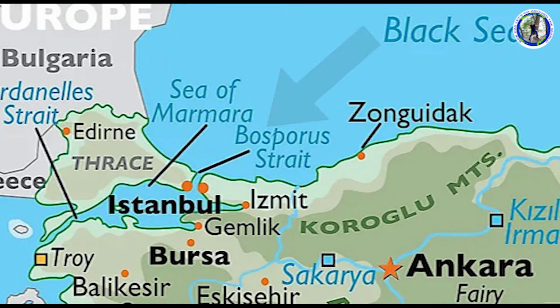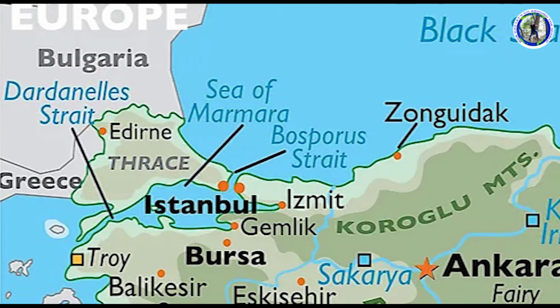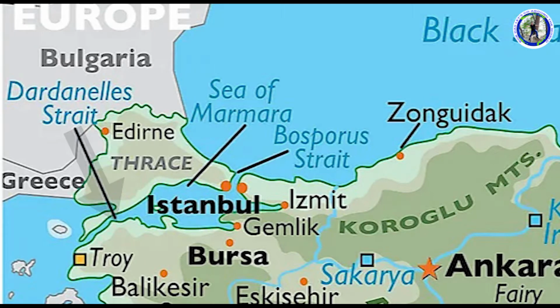Here you can see the Bosphorus Strait, which connects the Sea of Marmara and the Black Sea. And you can see this strait divides Istanbul city into European and Asian parts. And this strait is called the Dardanelles Strait.